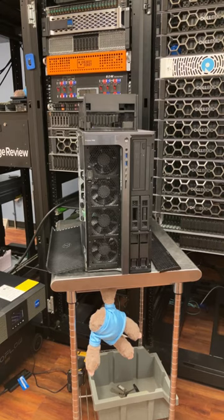Oh, it's a few screws. The last time we took it apart, it's an M.2 that touches an adapter right here and a thermal pad. All right, well, we don't have to do it right now, but let's take one apart later today.